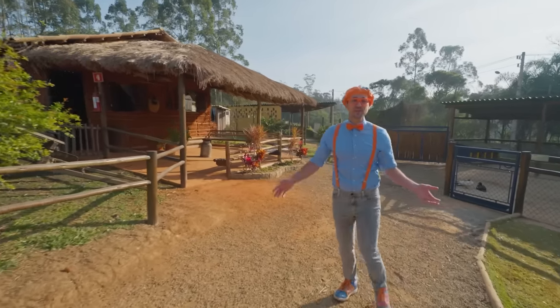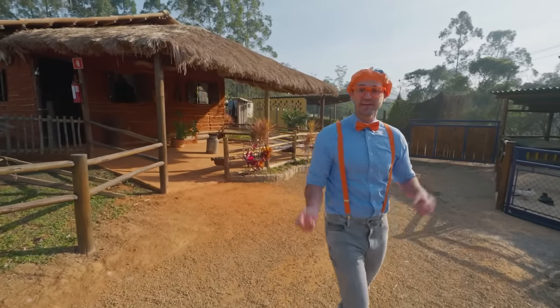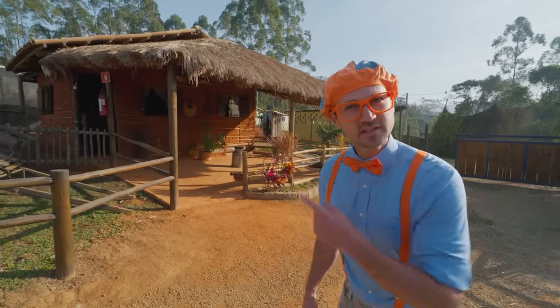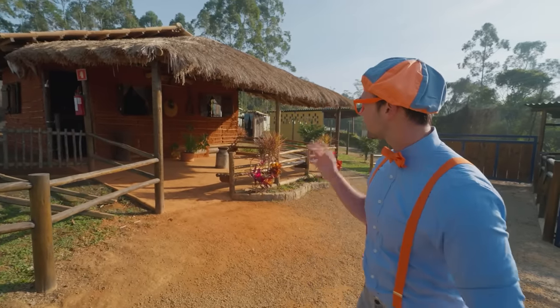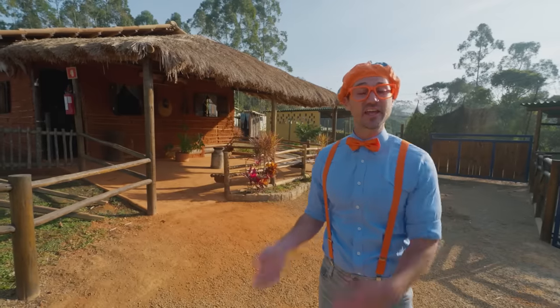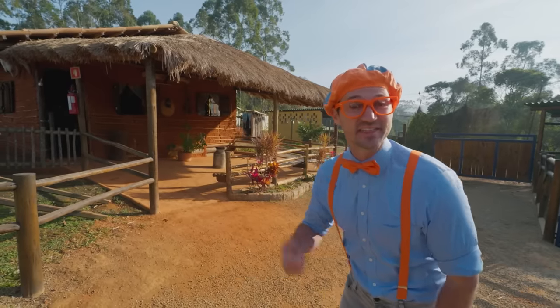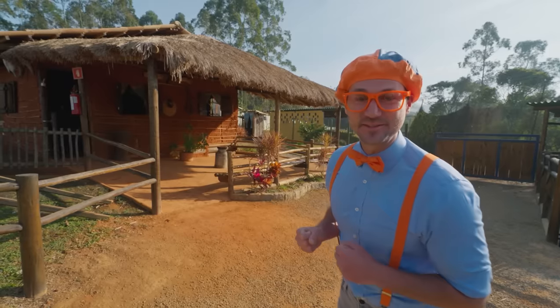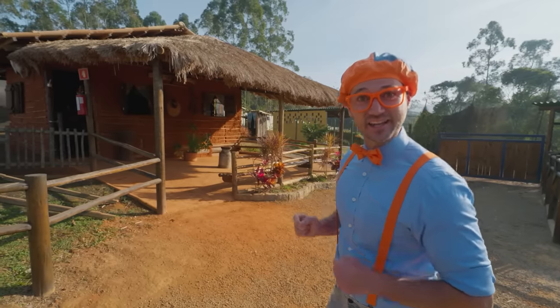Whoa, that was so much fun seeing that chicken coop. Yeah, whoa, check it out. This doesn't look like a chicken coop. This actually looks like where humans live. Yeah, this is called a pau-a-piki. Yeah, this is a traditional Brazilian house. Whoa, I'm so curious to see what it's like. Let's go.